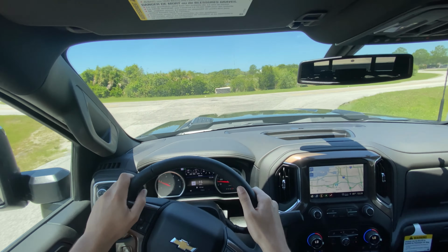But you see what I mean? Those are little bumps, and you definitely feel them in this truck, whereas vehicles like the Ram 1500 do a much better job of limiting the little bumps. But this thing eats those big bumps up seriously well with the Z71 off-road package.